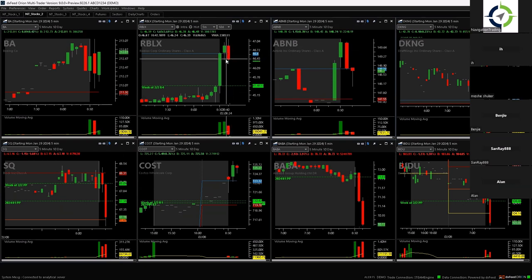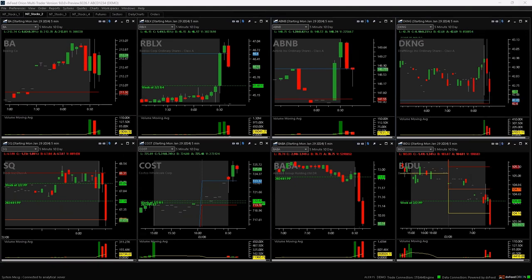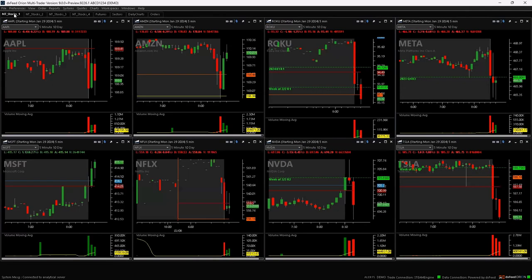Yeah, Roblox right there would be a good time to enter right about there. Let me take a look at Roblox. Yeah, the one DTE is just so cheap. Now, see, now it's come down too far for my liking. NVIDIA, yeah. Maybe getting a downside volume runner, but I don't know that I would want to do that with NVIDIA, strong as it's been.